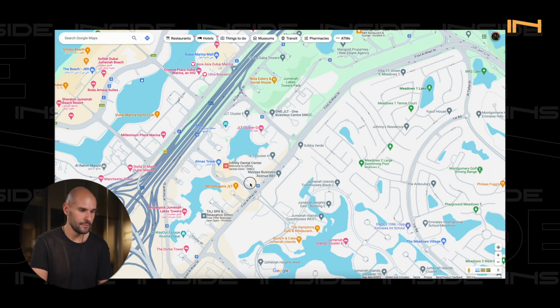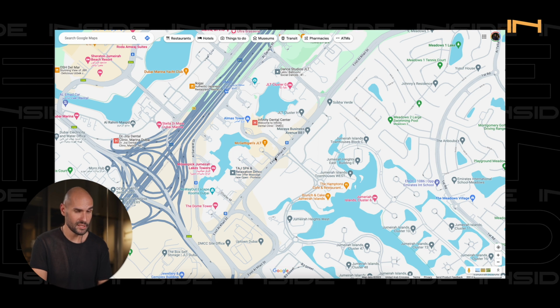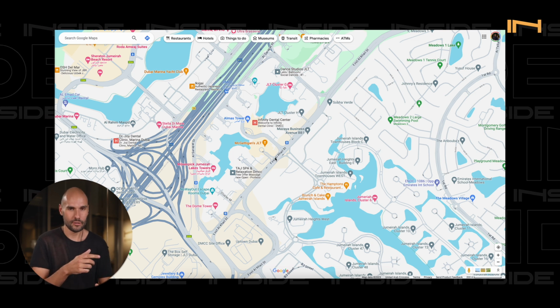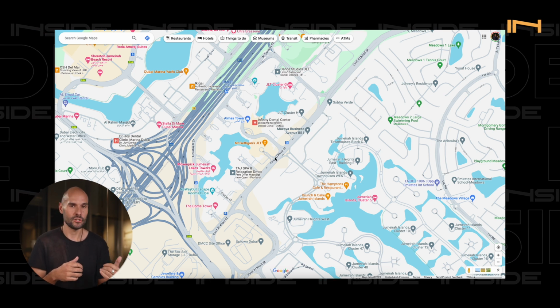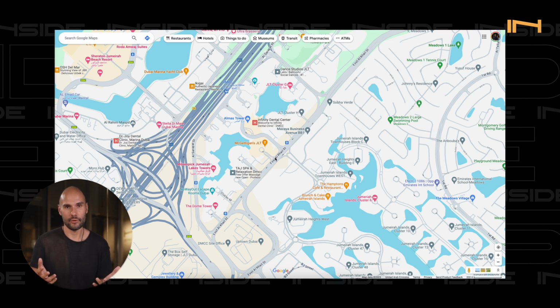So within JLT, for those of you who are not familiar, we have a number of clusters. And sometimes it takes quite a few minutes to get out of one and drive to another. If you have a meeting in another cluster, or you want to go to a different cafe, sometimes it's not so easy to get around there.